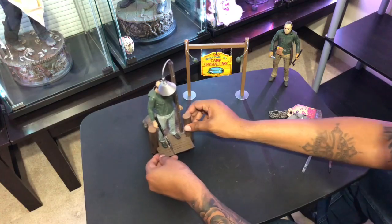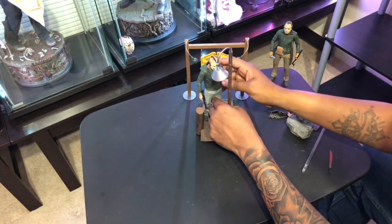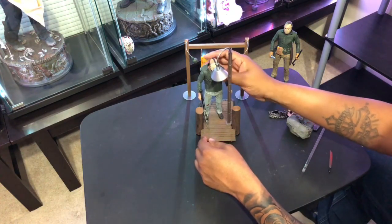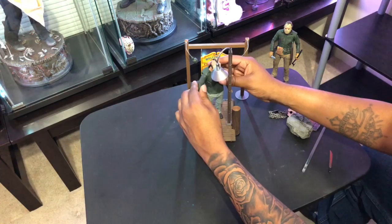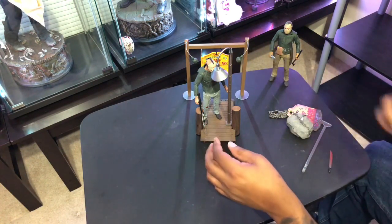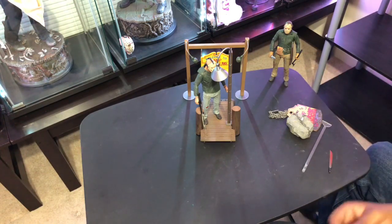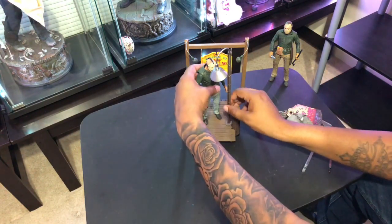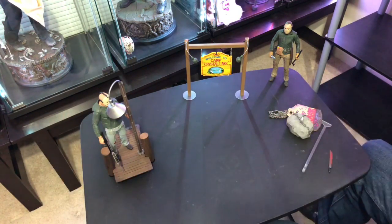Let me turn it around so you get a better look at it. See how he's kind of in the shadows? Maybe I'll have him more like this, where he's getting ready to use this. That is sick. So that's one posing option. You can put any Jason that you want. Like this Jason, part 3 Jason for me is the one that you would use with that dock scene.